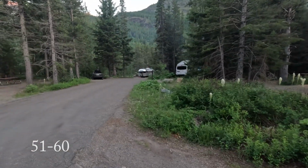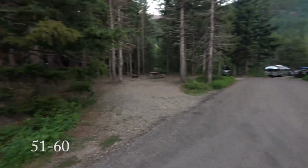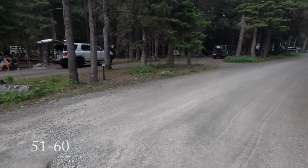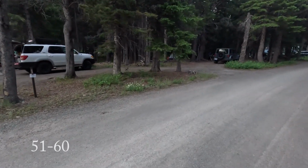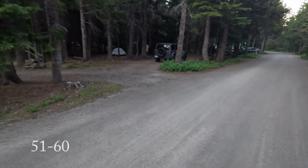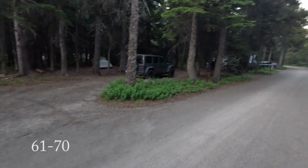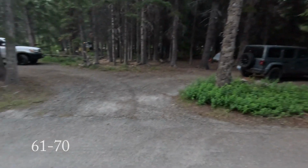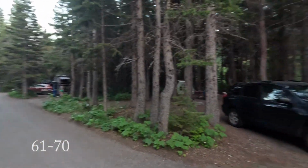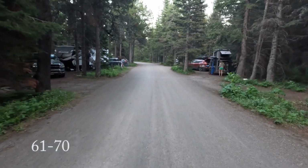Here on the corner, did I miss one, or is that part of the next loop? Nope, part of the next loop. 60. Pretty easy to make anything work. A little tight here towards the end. 62. Again, tight at the end. You could easily back up here, park over there. 61. Pretty gentle. You can make that work, or your traditional pull-out.